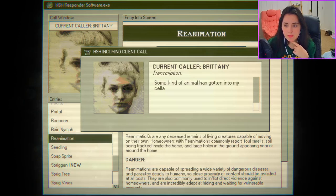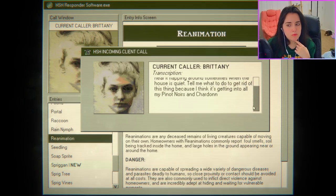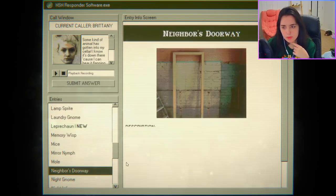Brittany. What kind of animal has gotten into my cellar? I know it's down there, because I can hear it flapping around sometimes when the house is quiet. Tell me, what to do to get rid of this thing? Because I think it's getting into all my Pinot Noirs and Chardonnays. I found a whole bunch of broken bottles on the floor. Stupid thing is probably getting loaded. Oh my gosh. Please hold. Please hold. I will help you. Neighbor's doorway?